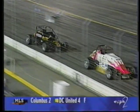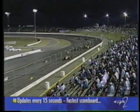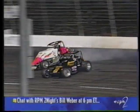Let's take a look at what happened. Here is Irwin off the corner. That's Brian Tyler running ahead of him. They go into turn number 1, and Kenny heads to the inside. Let's see what happens. He gets way down on the bottom side. He kind of slid up the racetrack and got into Tyler. Can't really blame Brian Tyler for that.